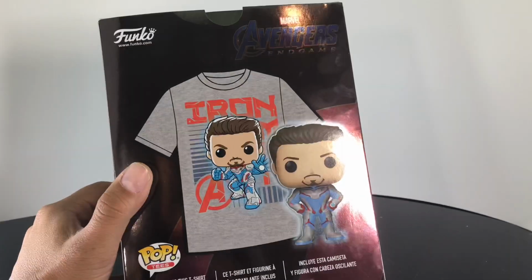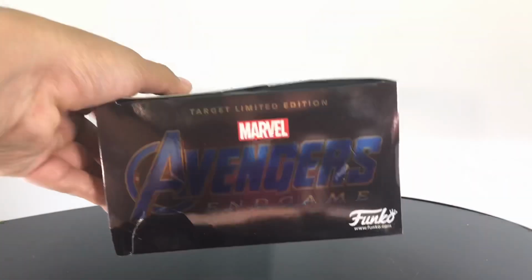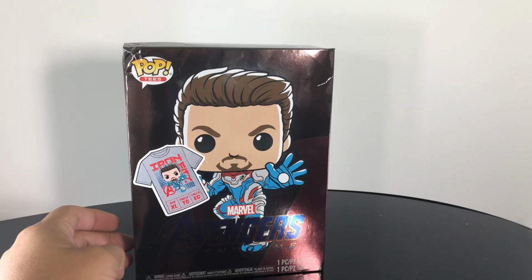So you guys know I'm a sucker for glow-in-the-dark figures, and this guy glows in the dark. There's this side view, and it reads Iron Man, and then we have the top of the packaging. I already took everything out of the box, so there's that, and this is priced at $24.99. Let's go ahead and bring out all of the content.